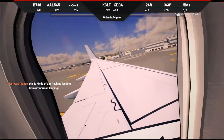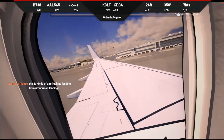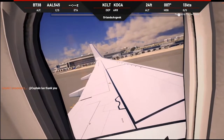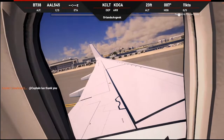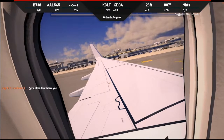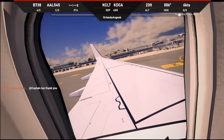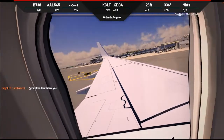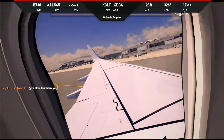Kind of refreshing landing from your normal landings. Just new. Yeah, totally fine, Captain Ian. What do you mean by normal landing? Like normally we do smoother ones, or normally we do harder ones? It's refreshing to have one that we didn't do a good job on. It's refreshing to just have a different approach, something a little bit more challenging.